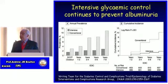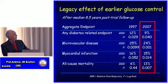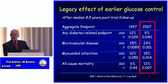And the same was seen in the UKPDS in type 2 diabetes. Here is the legacy effect again, after the UKPDS. With median follow-up, you can see in any diabetes-related endpoint and microvascular disease and others, you still have this benefit of a period of better control than the other group.